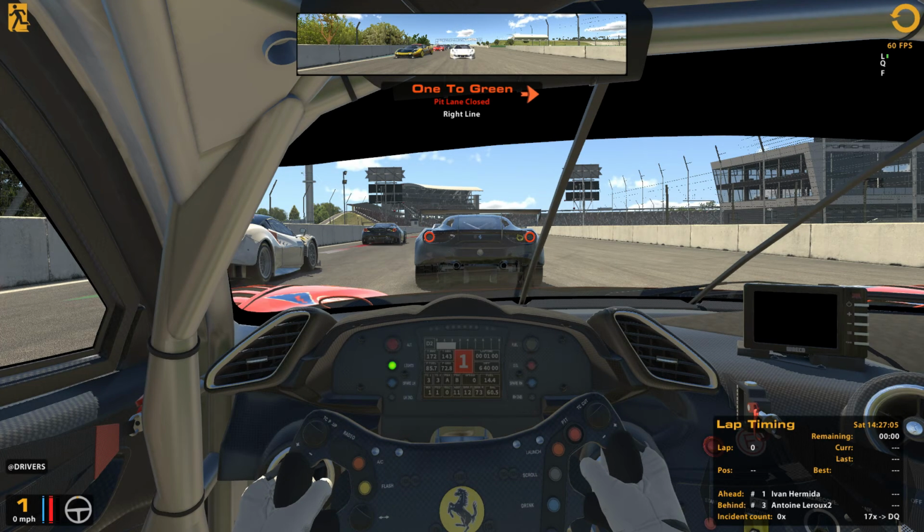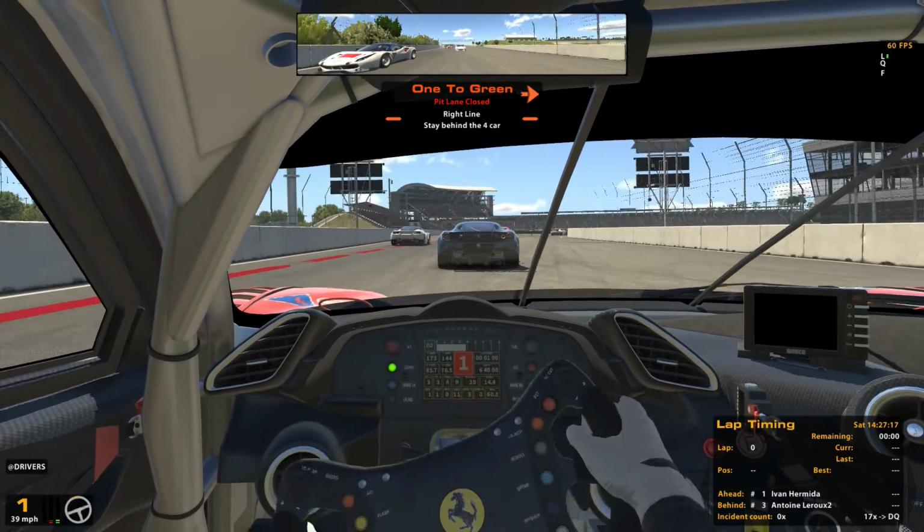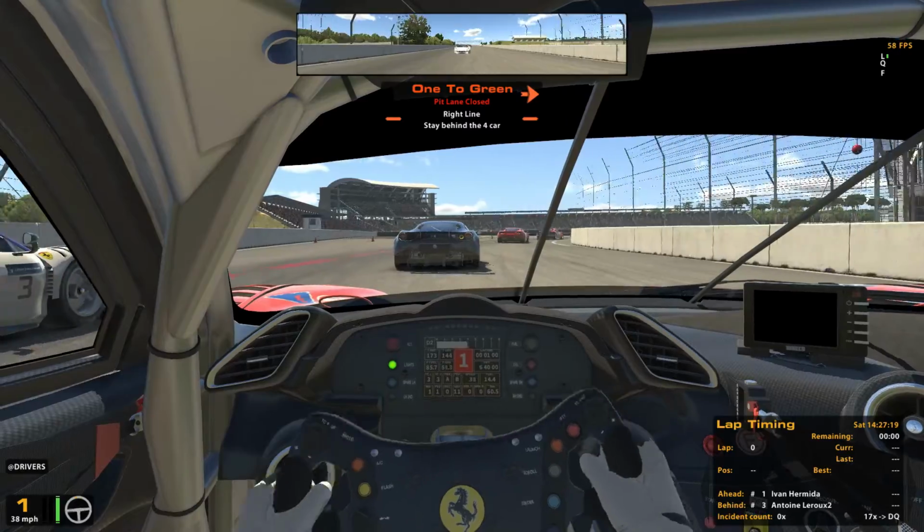Okay, so we're back with the Ferrari 488 GT3 here in a new week at Hockenheim. A wonderful circuit. Just purchased this the other day to keep the Ferrari theme going. See what we can do.